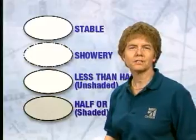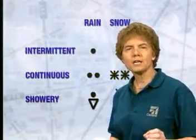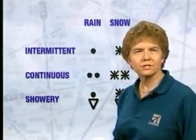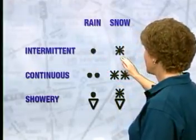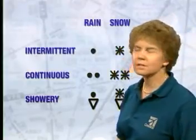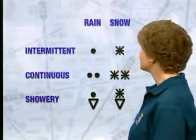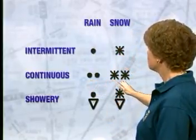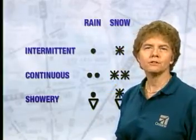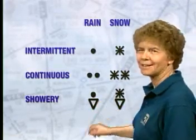Now let's take a look at some other symbols that you'll see on this chart. If rain is forecast, you'll see a dot, and if the precipitation is snow, you'll see what looks like an asterisk or star. If the precipitation is intermittent, you'll see one dot or asterisk, and if it's continuous, there will be two dots or two asterisks. And if the precipitation is showery, then you'll see the appropriate symbol with an upside-down triangle.